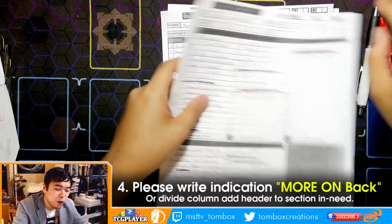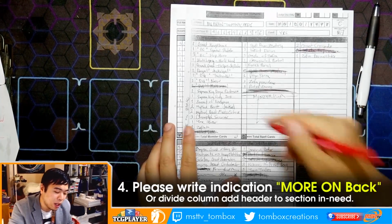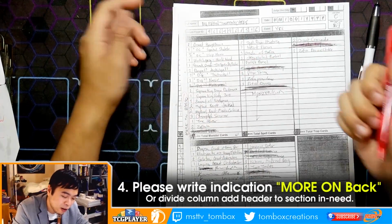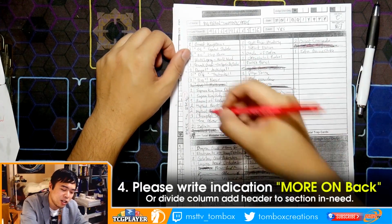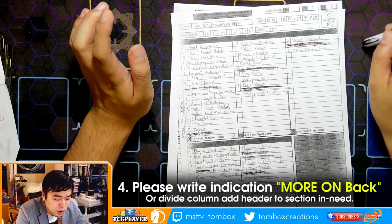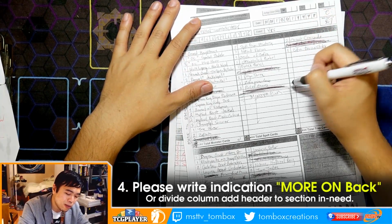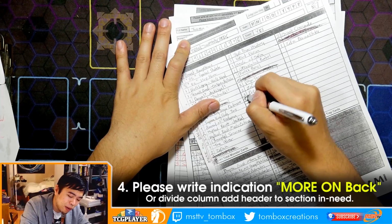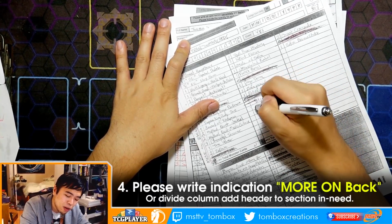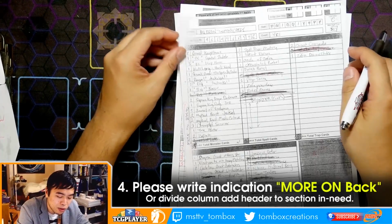If you notify us with a mark to tell us that there's more on the back, we, as a judge, will probably circle it to make sure that it identifies that, hey, there is more stuff on the back, and that is a judge confirmation that there is more stuff on the back. Or another option you can do is, if you're not using your entire spell column, you've written out all your spells, you can just create a bit of a divider here. Just split it up, write monster continued, and fill up the rest of the monsters throughout these columns. That is one of your choices.